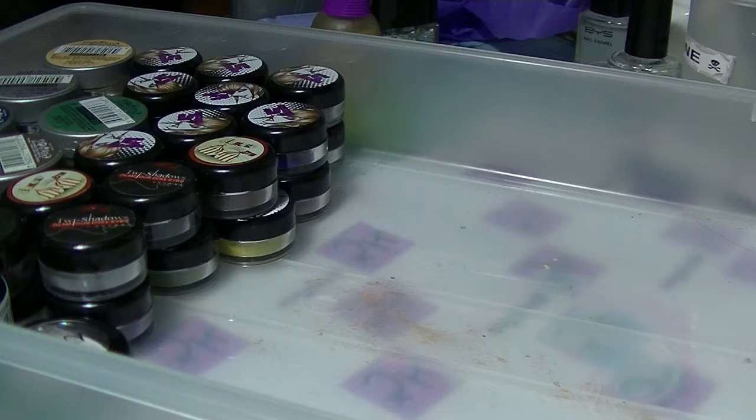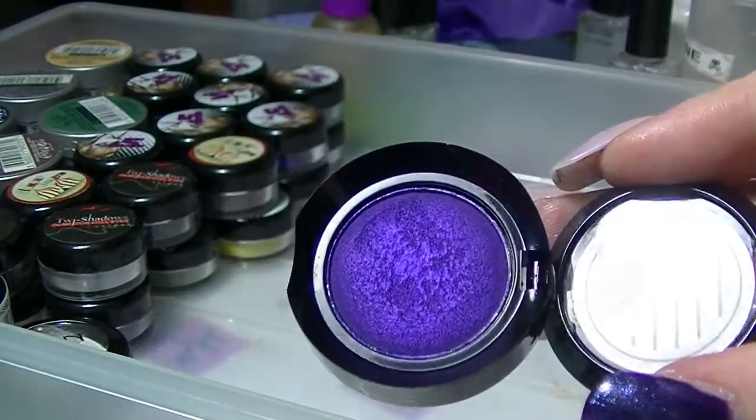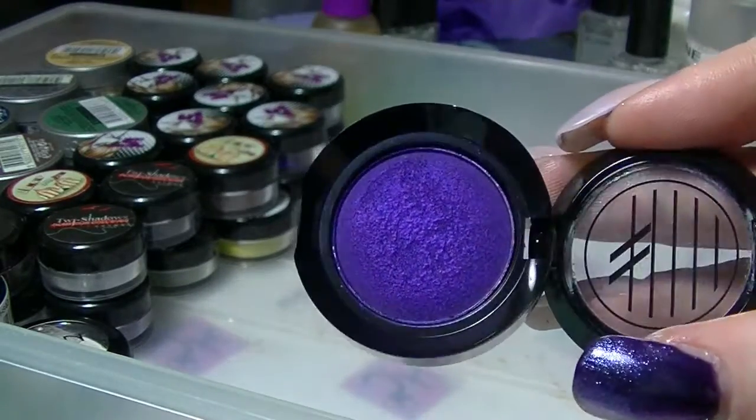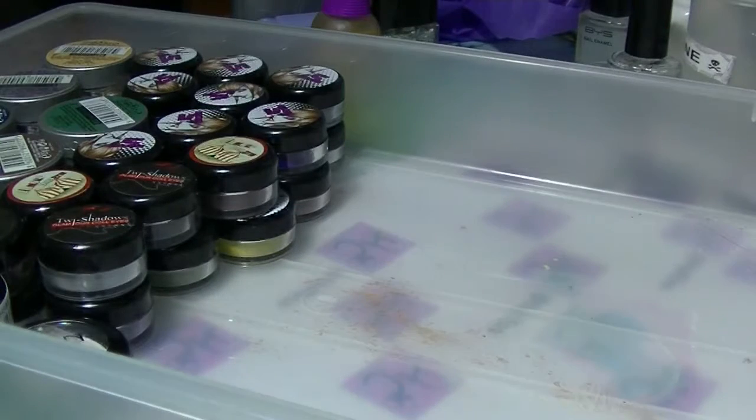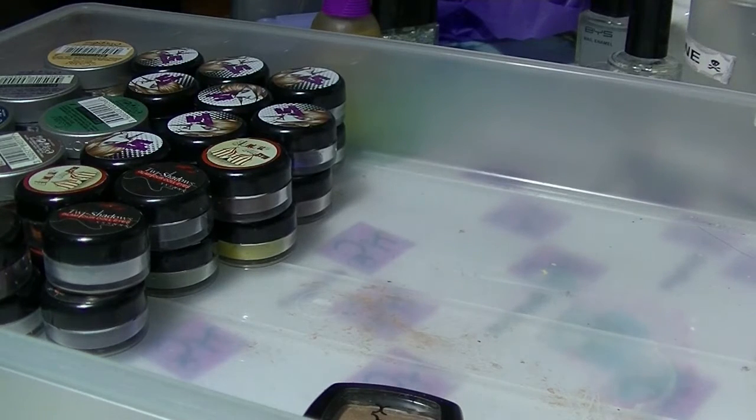It is so gorgeous. Hang on, I just gotta open it. It doesn't want to open. Look at that. It is the most beautiful purple. So beautiful. So beautiful. Then I have three NYX ones.